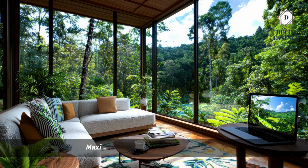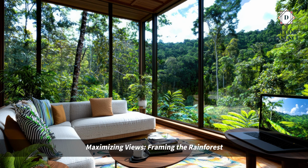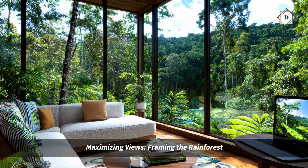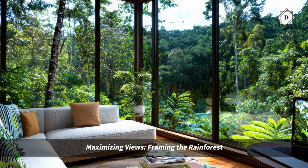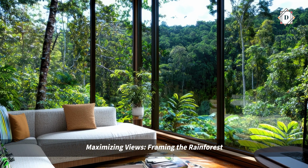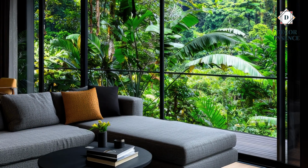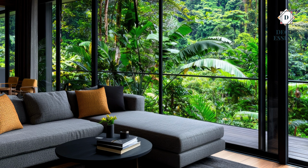Maximizing views, framing the rainforest. The Rainforest Open Air Residence is all about maximizing its connection with nature. Every room in the house has been strategically designed to offer expansive views of the surrounding rainforest. The living spaces feature floor-to-ceiling windows, while the bedrooms are positioned to allow the sunrise and sunset to be viewed from the comfort of the bed.